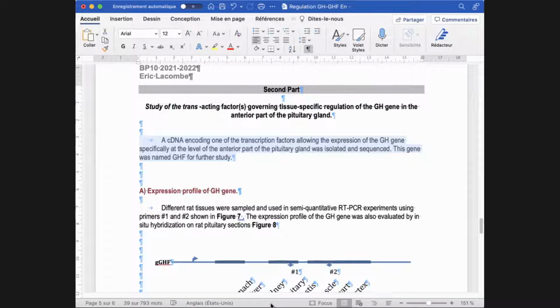That's very clear, and it's completely right. But the problem in that case, and we are going to talk about that, is how can you get the protein sequence of this transcription factor? You see what I mean?